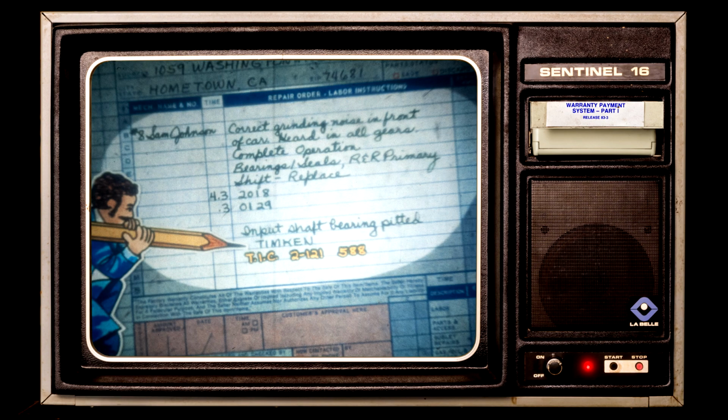Therefore, the incident portion of the technical information code is number 2-121. The supplier code is 588. The dispatcher should enter 2-121-588 on the repair order.